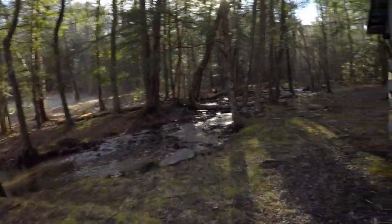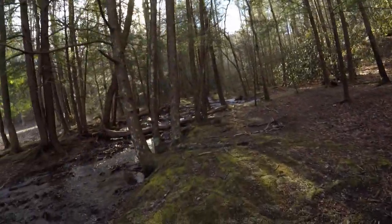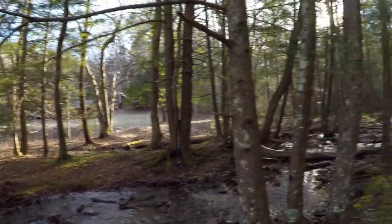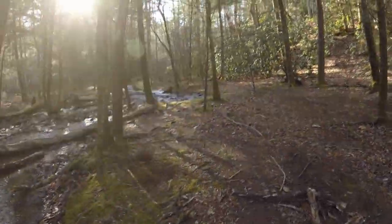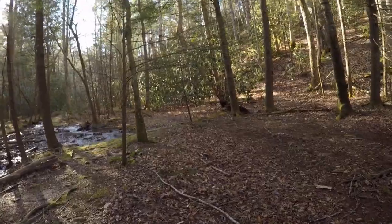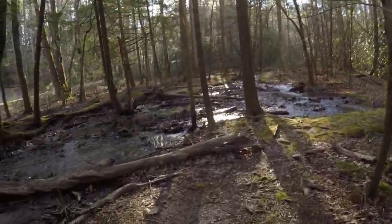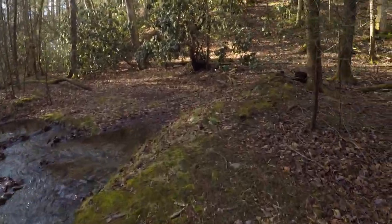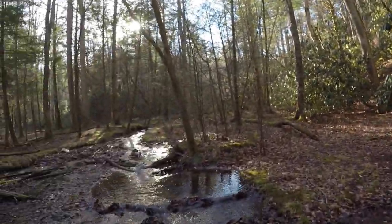And then just back through here, you can see the creek and all the water. It's a pretty cool little area. Looked like the Tiptons had it nice back in the day.